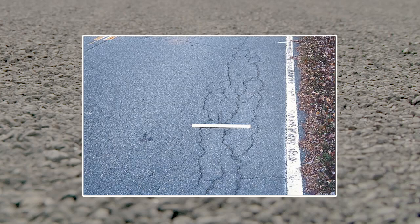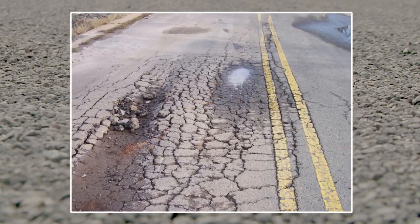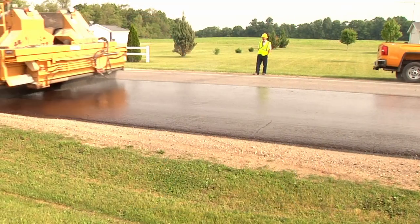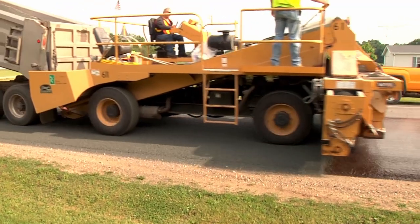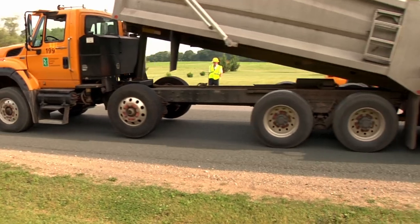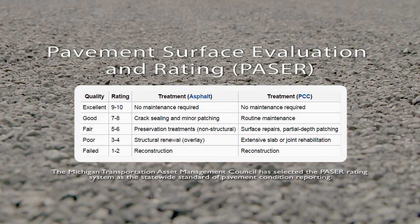Pavements with fatigue cracking, known as alligator cracking, are not suitable for chip seals. Alligator cracking is a sign of structural failure and cannot be corrected by a chip seal. In a typical application, a chip seal is performed as a preventive maintenance treatment on a pavement without any structural distress.